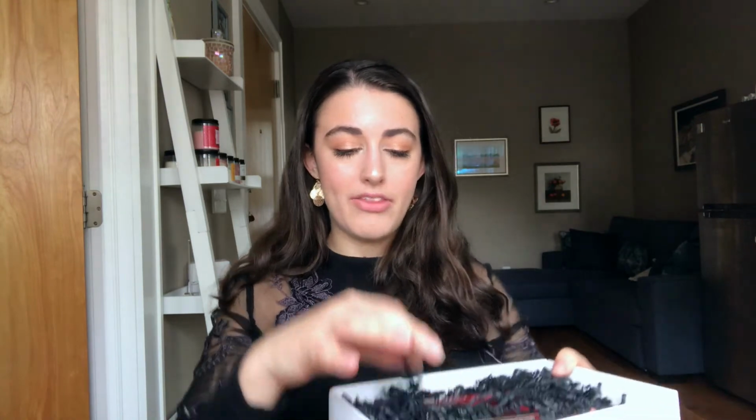I'm also really impressed about how this is presented. This kind of looks like PR packaging-esque. They did not need to throw all this zigzaggy paper in here. It just has a really nice touch to it. It easily could have just come in some bubble wrap, but instead it's really nicely wrapped, and I definitely appreciate that as a consumer.